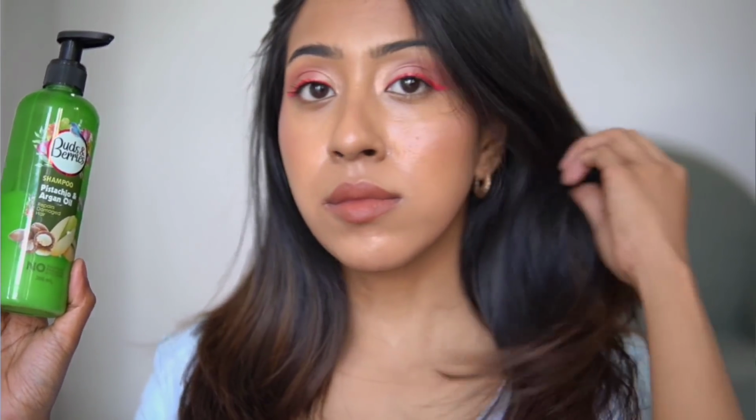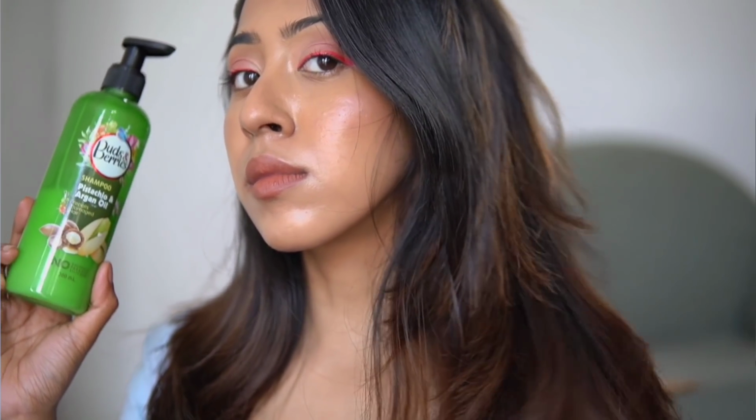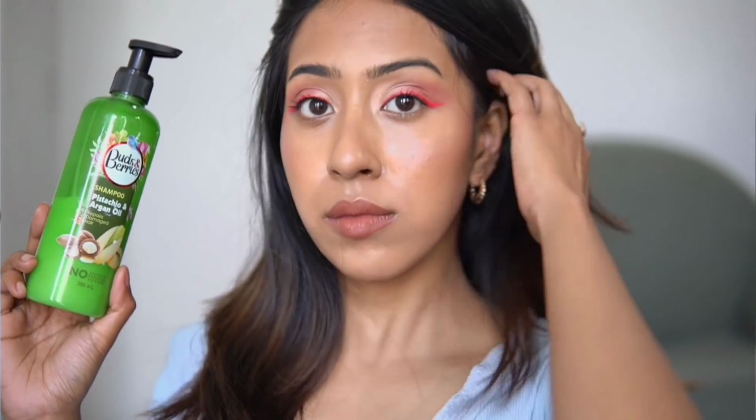This one doesn't do that at all, and the scent of this is very soothing and refreshing at the same time. Also, this provides 120 hours of conditioning to your hair that makes your hair much smoother, much more frizz-free, and just overall it gives a very natural shine to your hair as well.